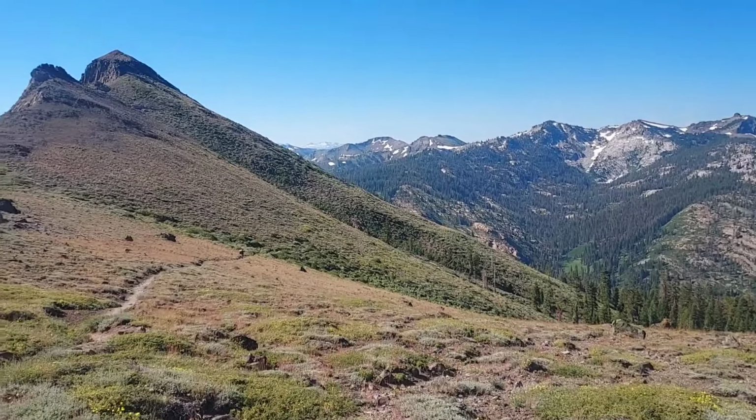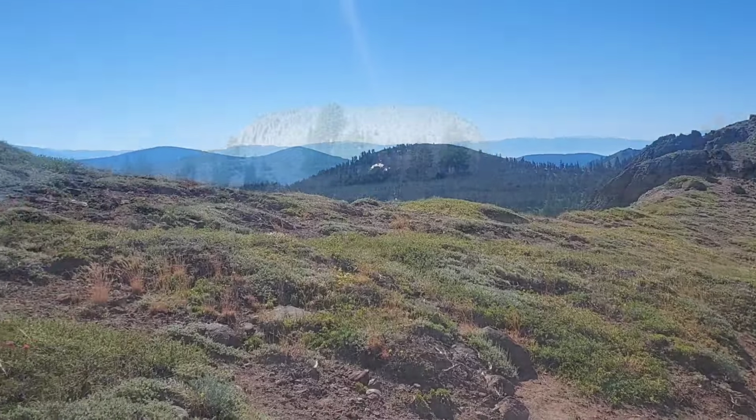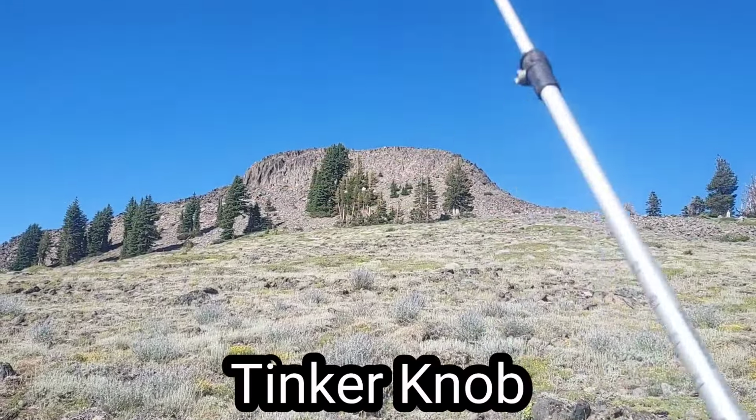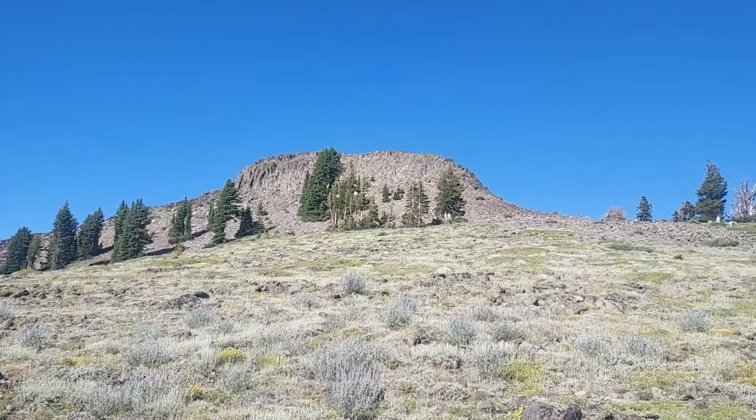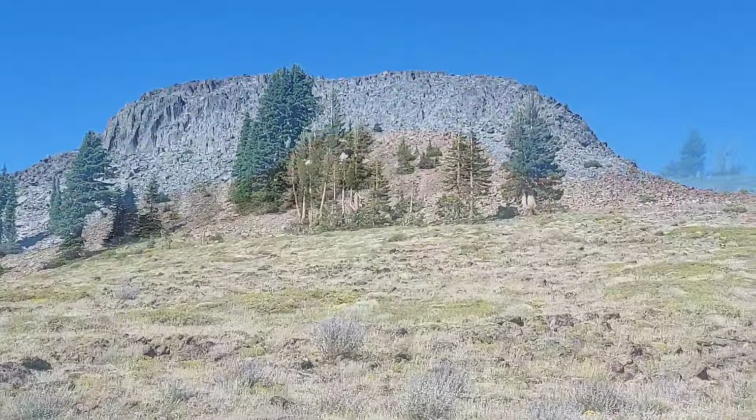Came up from down there. Hopefully I'll have a new view here coming up. Hey, you tinker. I'm not a knob, you're a knob. So again, that's Tinker Knob. I had a little bit more uphill that I didn't realize. But I do have a new view.